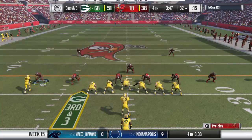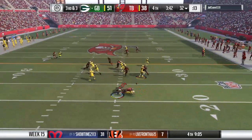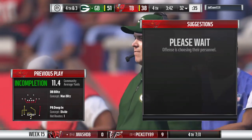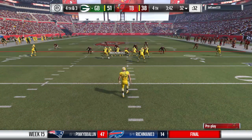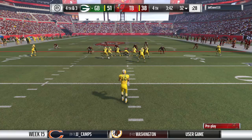And on 3rd and 3, they decided to go with a dime package. 6 DBs. Yeah, you're right. They've got 6 out there. And he'll be hit as he releases it, and that'll fall incomplete. 3rd down is a down both sides know they absolutely have to win. And the name of the game for the defense is pressure on the quarterback. But pressure on the quarterback with contact, that's how you end up winning it.